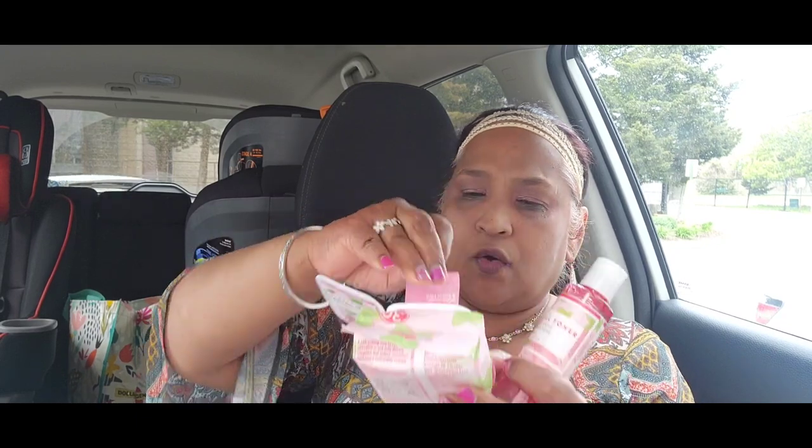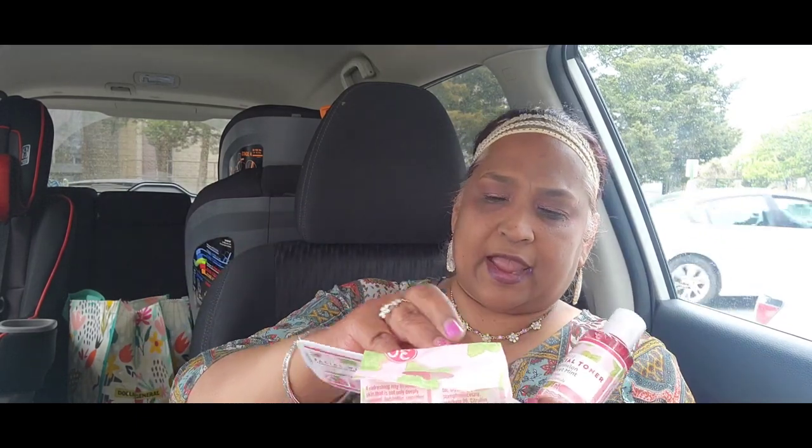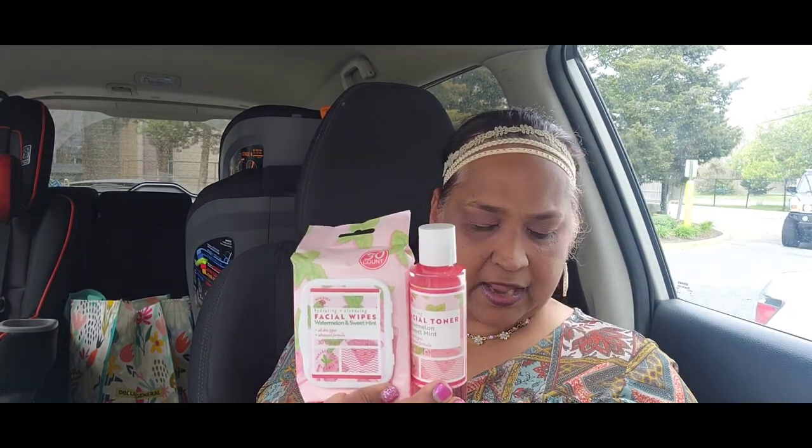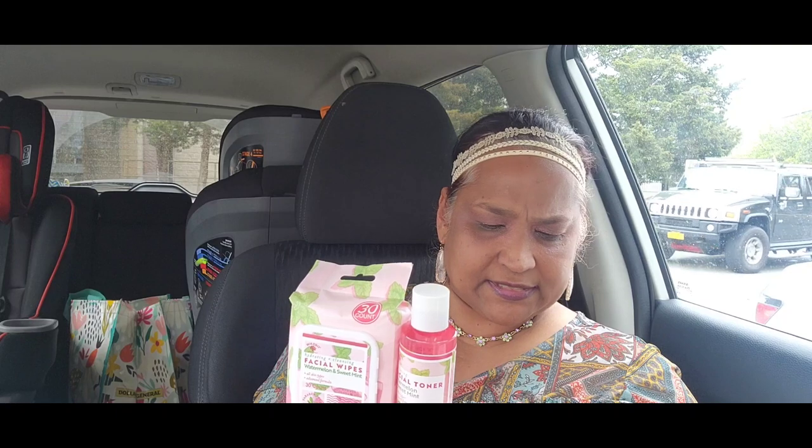And then I got the wipes. Smell the wipes. OMG, the wipes smell amazing. So I got these. And these are watermelon and sweet mint. And let me tell you, they smell fabulous. And then the other thing I picked up is the paper facial mask, watermelon and sweet mint.